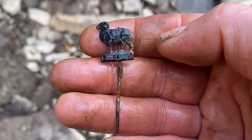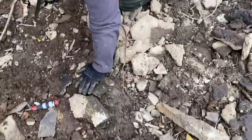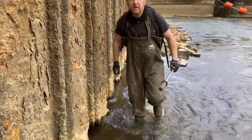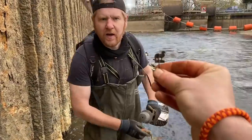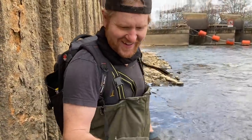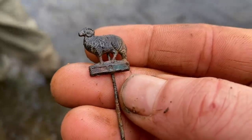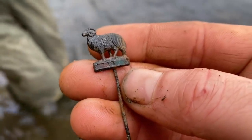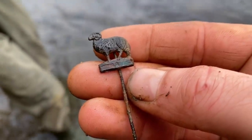Cute. It's got me finding a date, Chris. What do we got? What do you make of that? Oh, that is cool, isn't it? Little pin. Is it just little lapel pins? You think a little lapel pin? It could be. Yeah, little goatee.